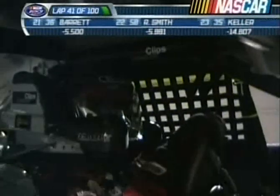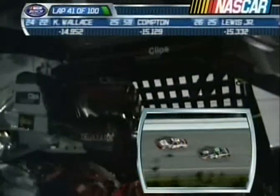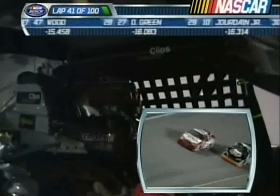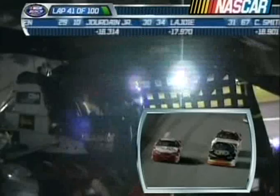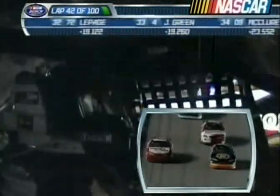Take a look and see how Joe Nemechek, watch him as he goes down into turn 3. Johnny Sauter with the 1 car. It's Nemechek in the 87. Denny Hamlin in that 20 car behind Sauter. Great rebound for him. That's through the tri-oval.